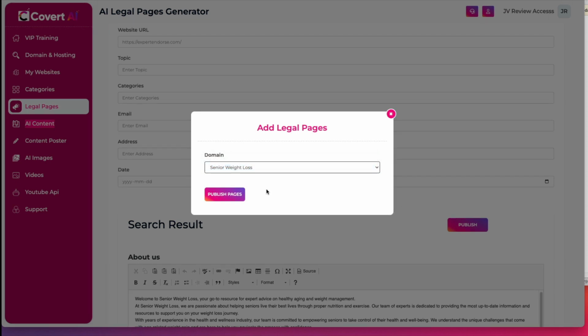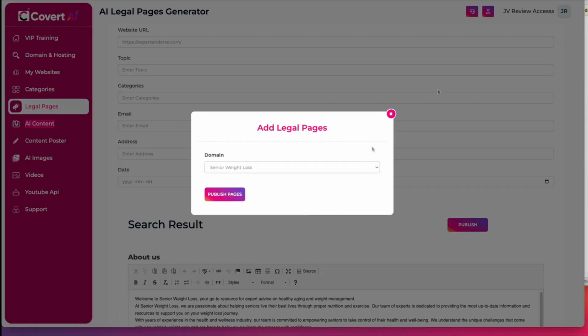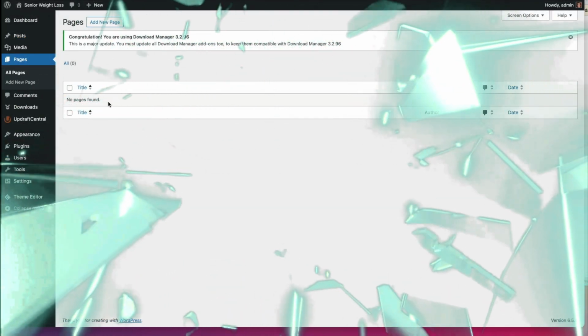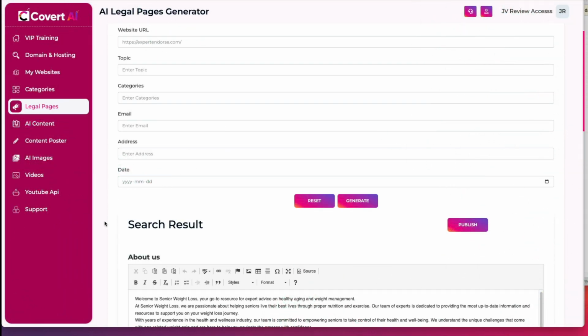Again, I've picked this same website and Publish Pages. But again, when we come to the website itself, and I'm going to refresh this, if we come to Pages, we should be seeing them in here. And we don't, because it didn't work. So that's another broken aspect.